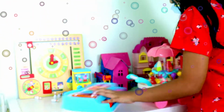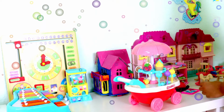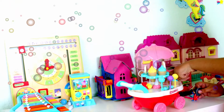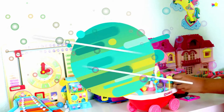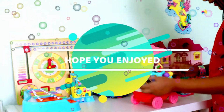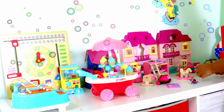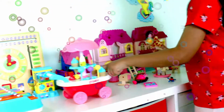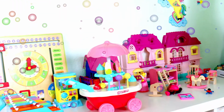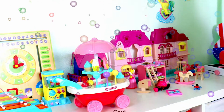Oh, it's the ice cream truck. Come on, let's buy some ice cream. Yay! I want this blue ice cream. Thank you. The blue ice cream is so yummy. Now, this is the game, and then this, he's Georgie Giraffe. He wants to buy some stuff too for dinner.